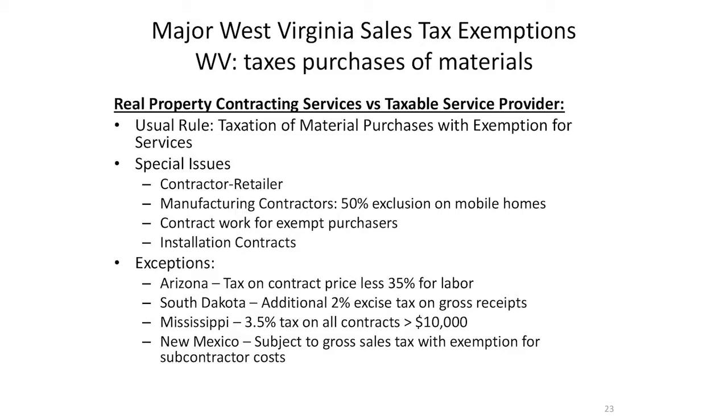There are some exceptions to the West Virginia rule, and the rule from other states. The state of Arizona, for instance, does tax the final contract price, but they deduct 35% for labor. So it's their way of discounting the labor component. So it's similar to West Virginia, but a little bit different.